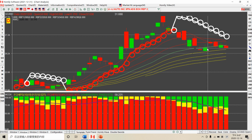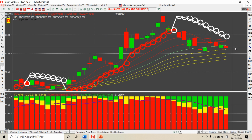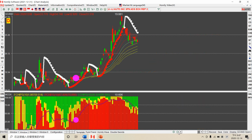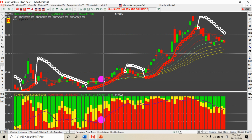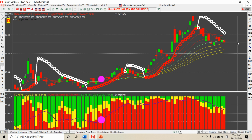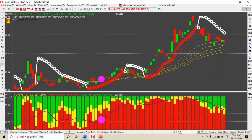Also struggling around the green lifeline. So currently still not too bad. For long-term investment, we can consider the yellow line. Especially for many friends, many members, we entered at a very low price. See, if our entry price is around $17, it rose to $46, and now it's $31, we can still hold. So this pullback, this correction is acceptable for mid-long-term investment.